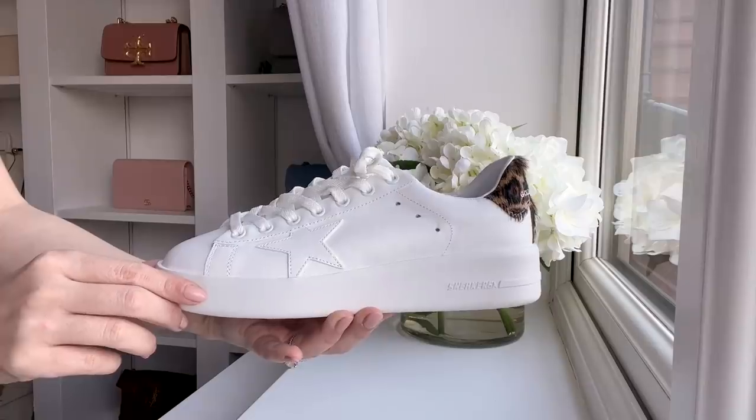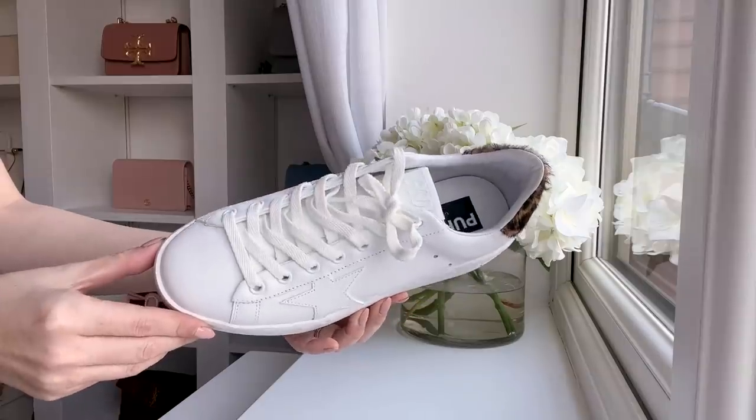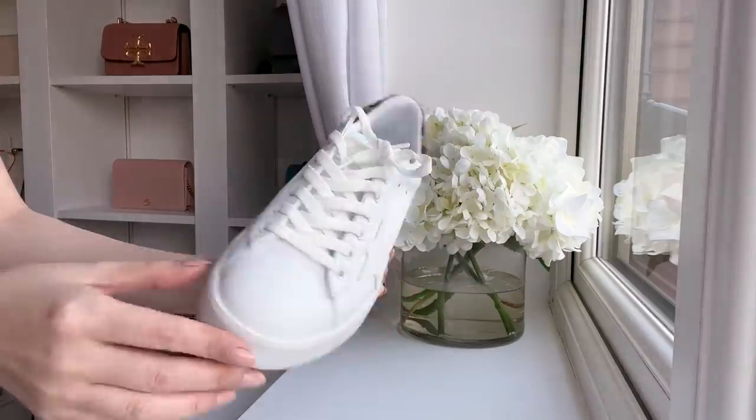But I finally decided to take the plunge, and these are very different from the other ones, just in terms of the overall vibe. So here they are. These are the Pure Style ones, I think. I'm not super familiar with all the Golden Goose names, but I think they're the Pure Style ones. And these are the much cleaner looking ones.